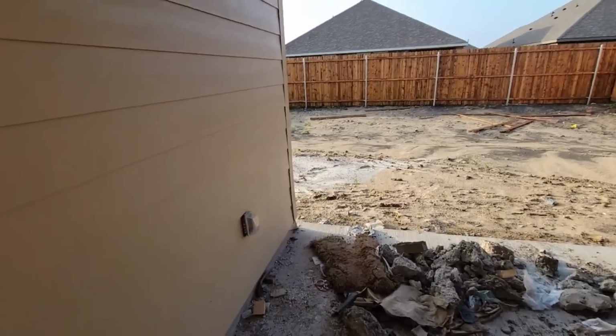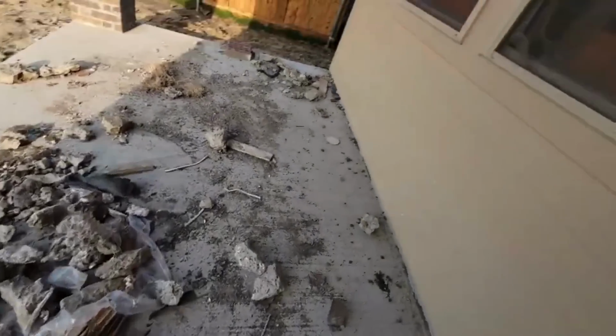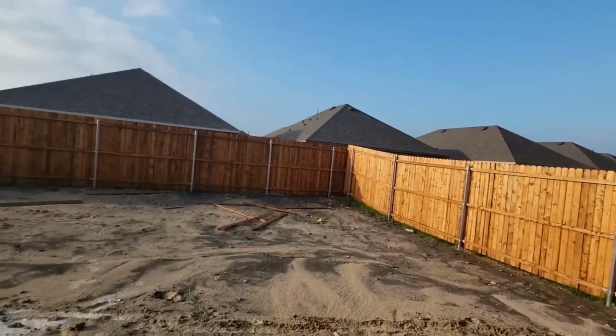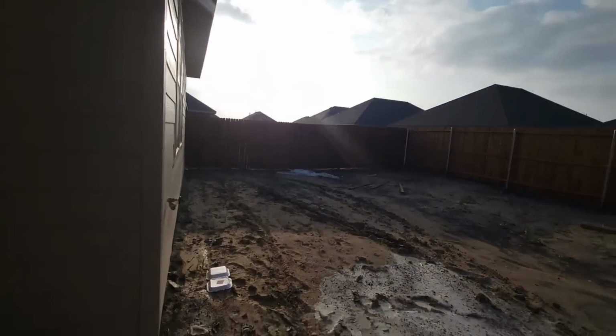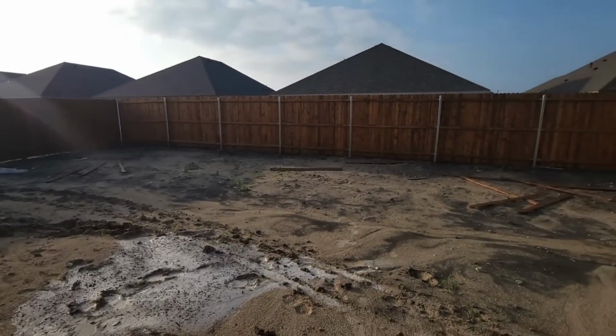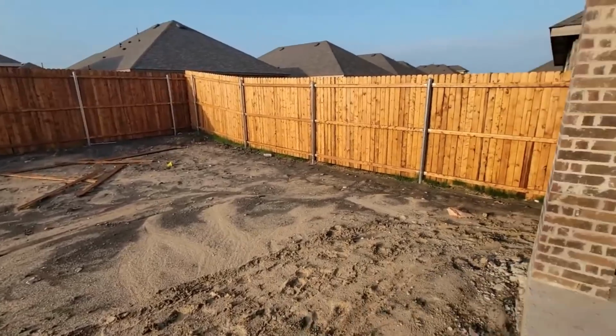Let's go to the backyard and see how things are. Backyard, here we come. Look, construction is still going on, and this is our backyard. So things are like this.